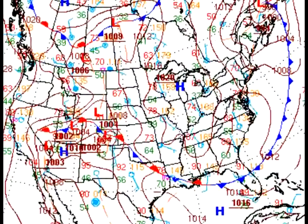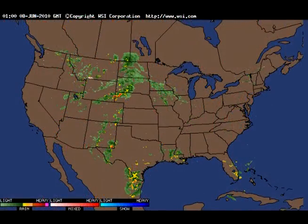Looking at the surface map, nice high pressure over Lake Michigan and the big cold front out in the Atlantic Ocean. Big area of low pressure out across, let's say, western Kansas, and that is certainly worth watching. You can see all the showers and storms out across the Great Plains, and once again, we do have an arc of showers pointing in from Iowa to the southeast, worth watching.